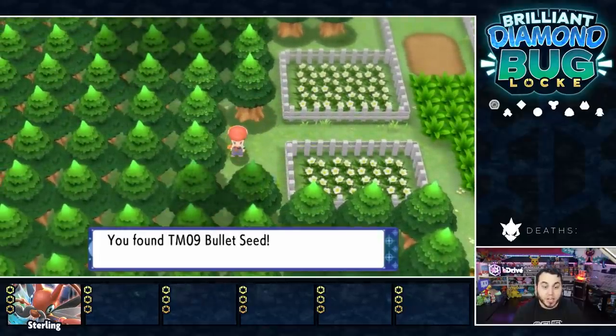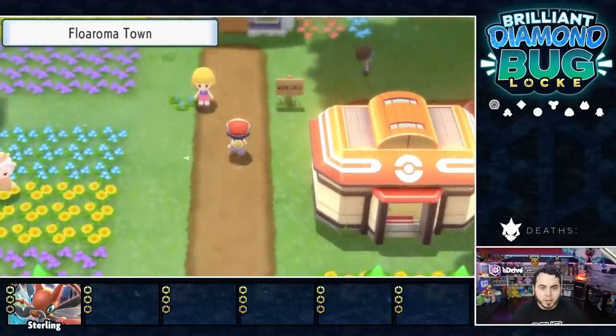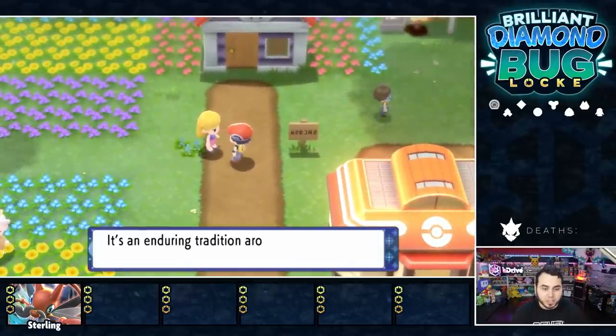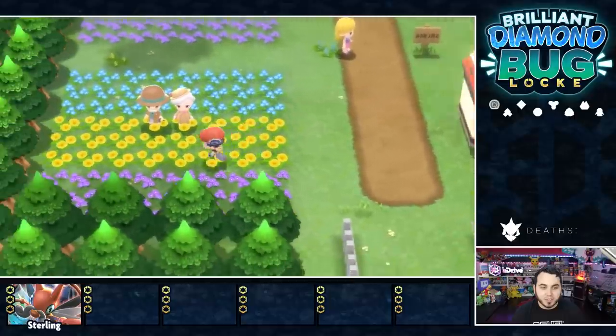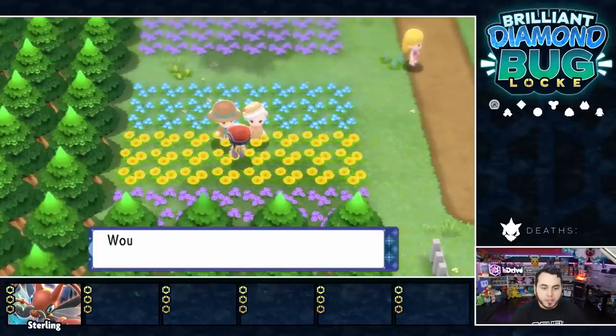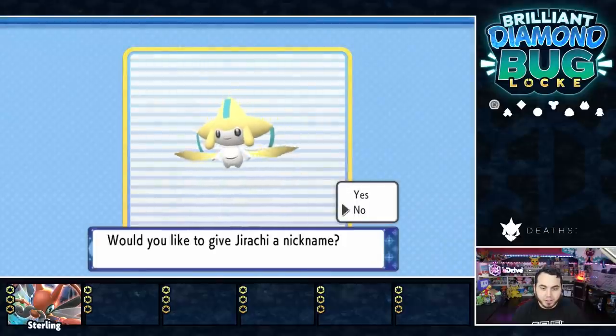And we'll grab TM09 Bullet Seed. That we can probably learn, though. We can learn Bullet Seed. I'm actually really surprised. And here we are in Floaroma Town. Very nice. Do you know about Gracidea flowers? Obviously, that is a nice little thing for Shaymin. And from the leaks, I know that this is big. We get a Jirachi. There is a Jirachi.